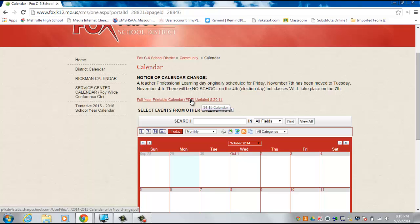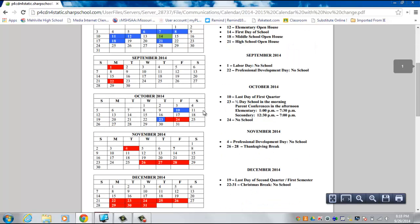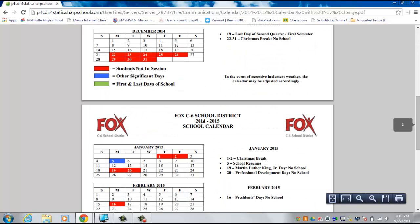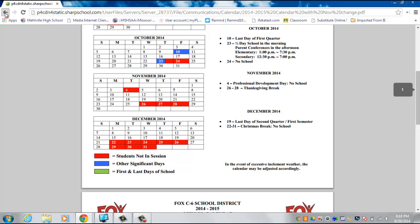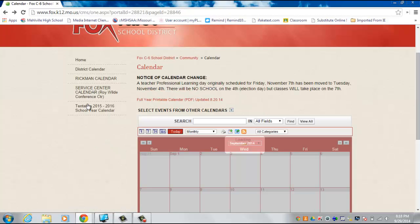I don't understand that. The PDF is more up to date, so I don't know why they can't just put that in the electronic one as well. It just confuses me a little bit. I don't know why they would have that.